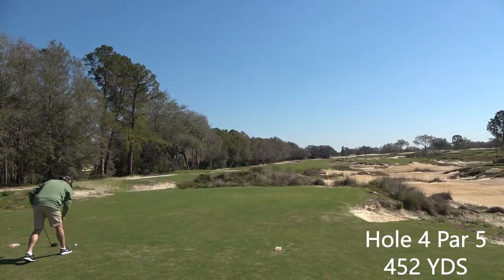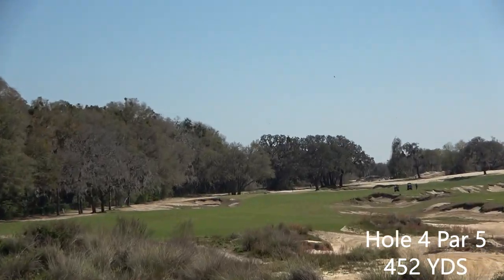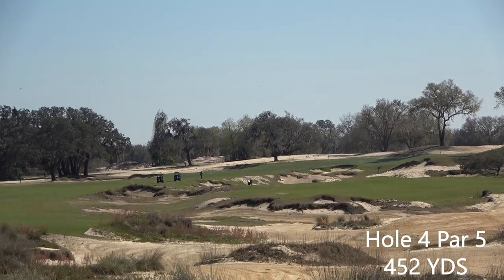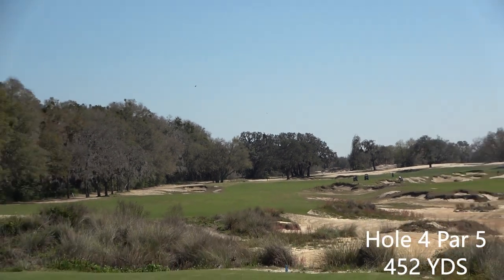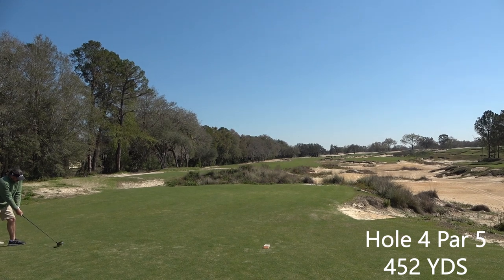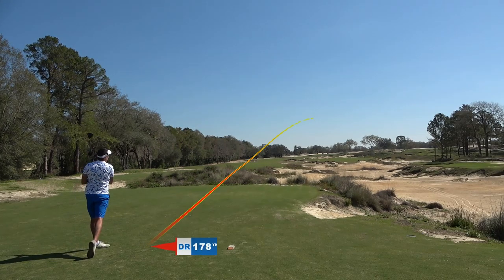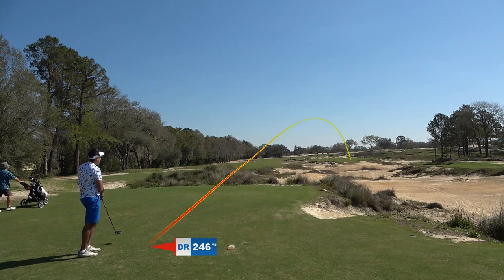We're done. Hole number four, par four. This is a split fairway. When it goes up the hill, looks the same. You just knock down a lot of trees out here. Ooh, that's right. That's a little right. Okay.